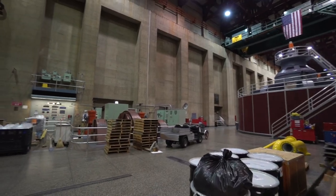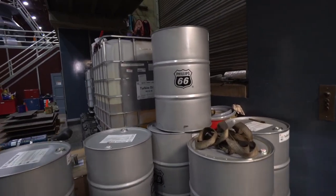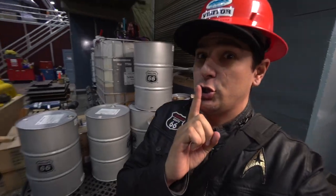See, they want you to think this place is powered by water, but apparently it's actually powered by Phillips 66.